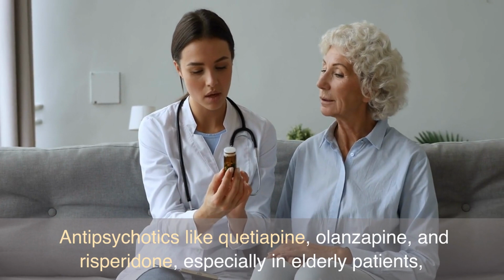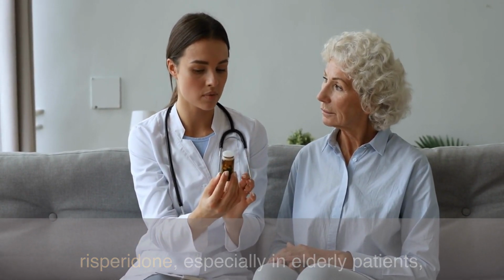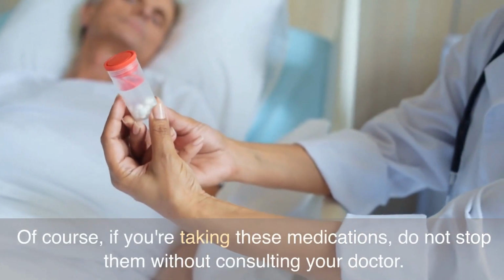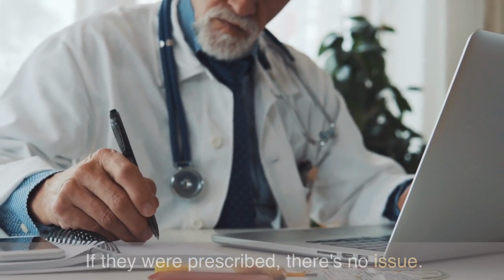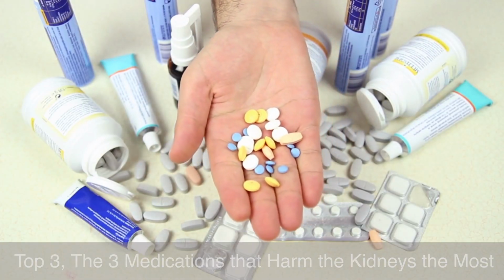Antipsychotics like quetiapine, olanzapine, and risperidone, especially in elderly patients, appear to double the risk of hospitalization due to acute kidney injury. Of course, if you're taking these medications, do not stop them without consulting your doctor. If they were prescribed, there's no issue. Top 3. The 3 medications that harm the kidneys the most.